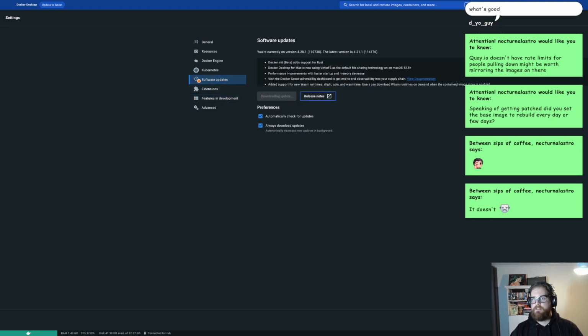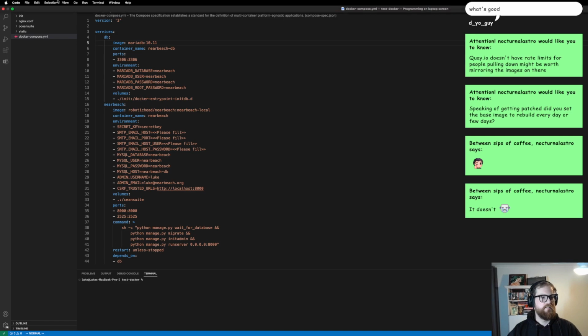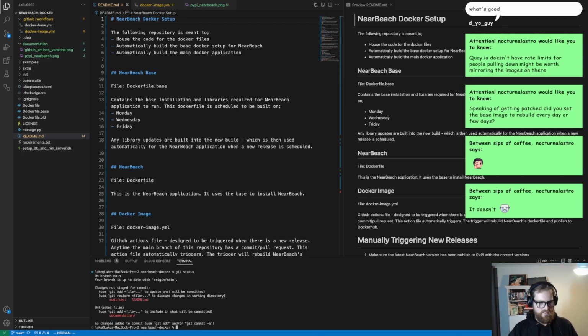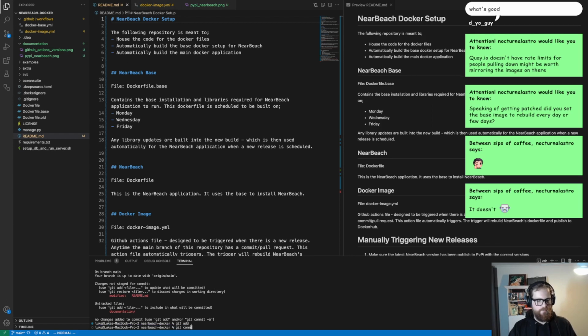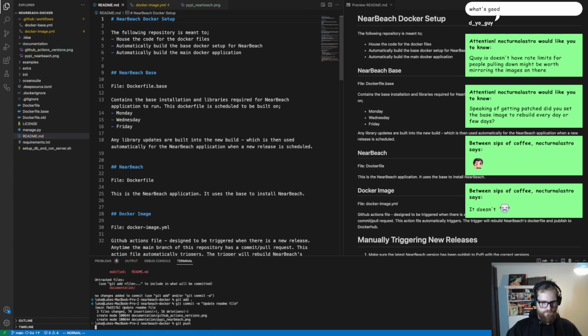Downloading update. All right, sweet. Hopefully that isn't affecting my frames. No, it isn't. Great. Okay, so I'm going to close this window for like the 10th time. On this one, I'm going to go git status, git add, git commit, update readme file. And there we go. Git push.